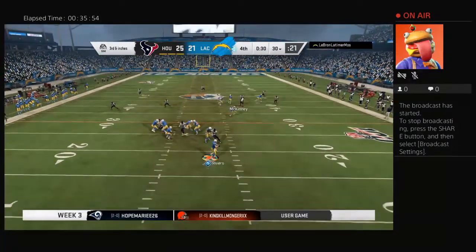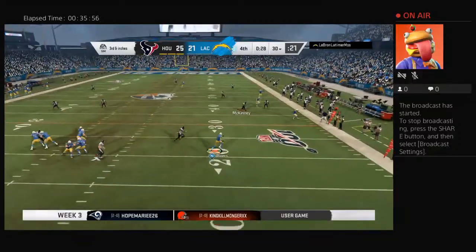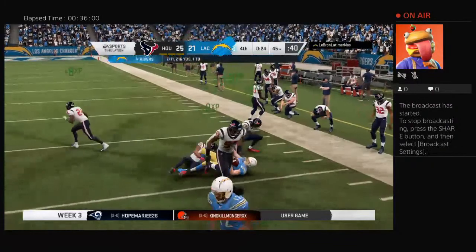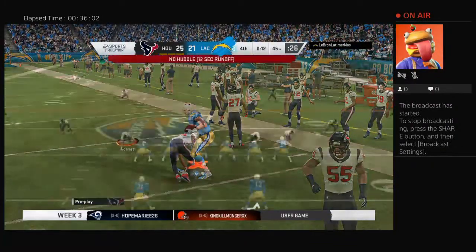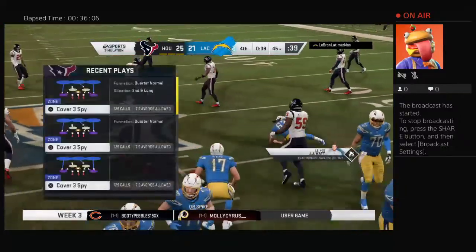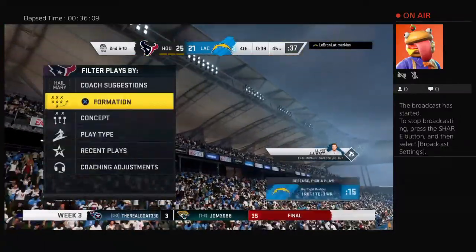Rivers. Flush to his right. And it's complete. Henry. And brought down, but not before reaching the 45-yard line. Give him 15 yards on that one and a Charger first down.